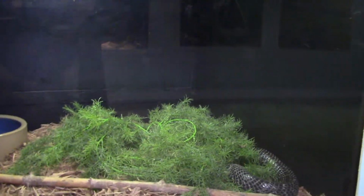Right, what do we got over here? The forest cobra. I believe these are the largest cobras in Africa, correct? They are, yeah, they're the longest cobras.